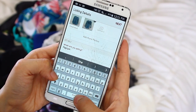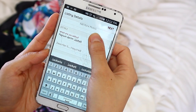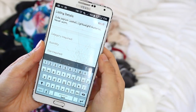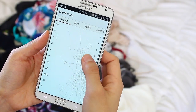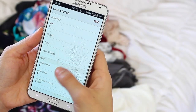So as you guys can see, my photos have been taken. I'm just going to add in a little title. So I'm adding in peplum denim jacket. And then you want to add in a little bit more details because, of course, it's nice to know what you're buying or what you're looking at. And then you want to choose your category. I'm just going to choose jacket, jean jackets. And then you want to do your size. I believe this was a small. I got it a long time ago.